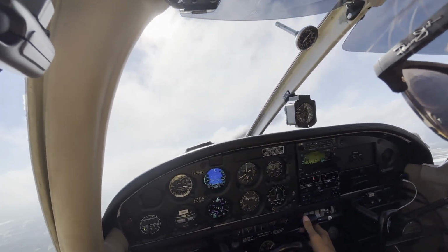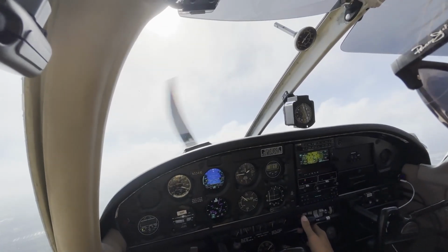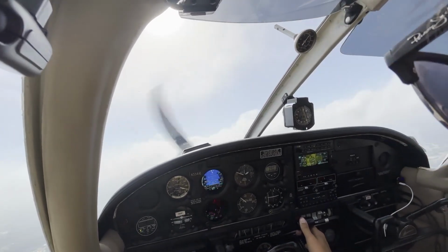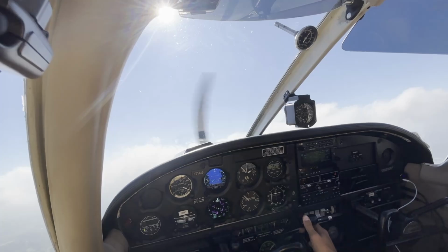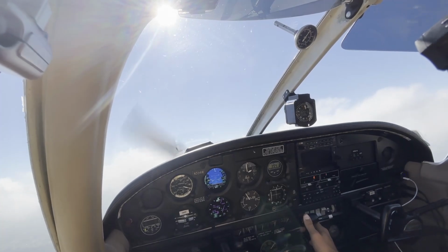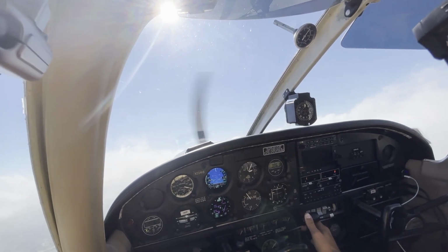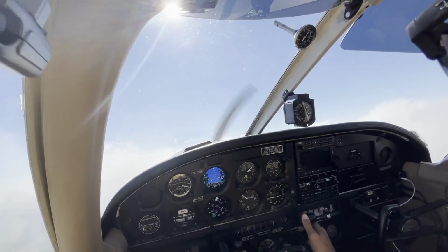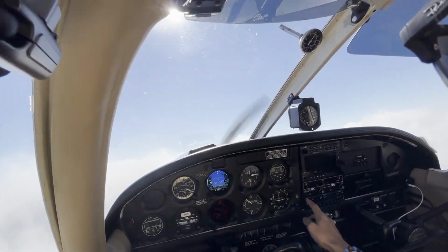CHTs look good. Think they got us the first time? I'll make another call here in a second so you get a little higher. I'll go ahead and call them again. Departure, Cherokee 55416, 2,100, climbing 4,000. Cherokee 55416, departure, ident, altimeter 2995. Ident, 2995, 416.